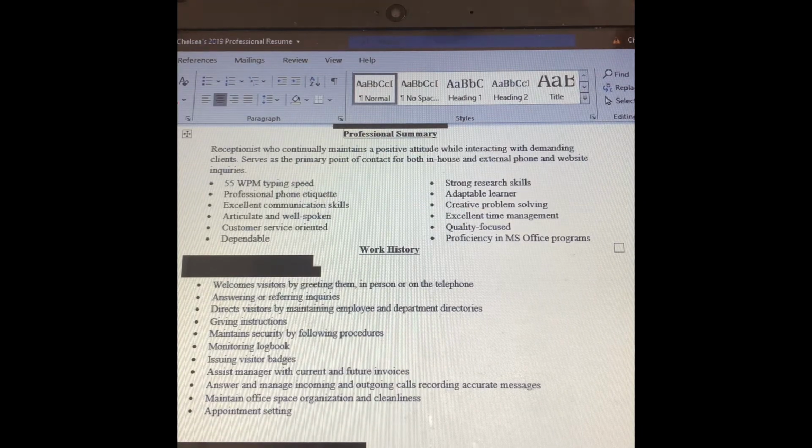Then going down into the resume as far as flow, we have work history. And like I said before, I have a pretty extensive work history only because I'm 27 and I have a lot of previous jobs. So, you know, before actually getting into my career, because I worked all the way through college, which was about, let's see, 8 years. Okay, so we're just gonna go down here.